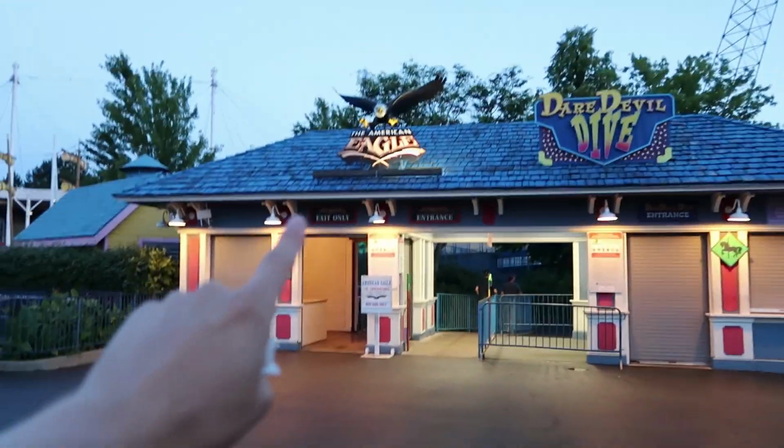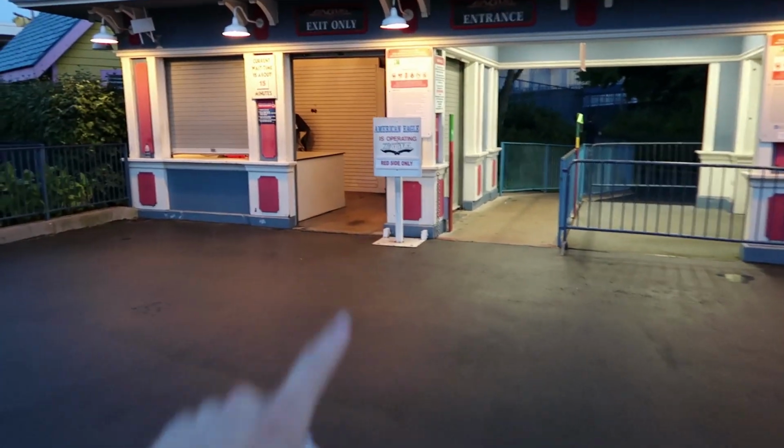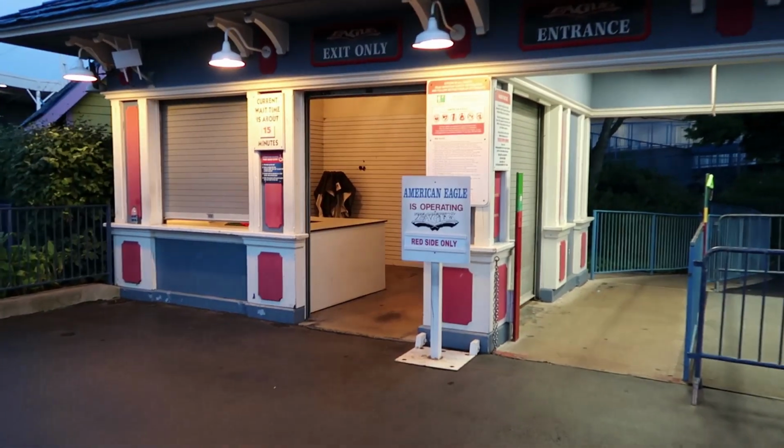So we're off to do the American Eagle coaster, which is this wooden one back here. But only the red side is open. The sign says only the red side is open.